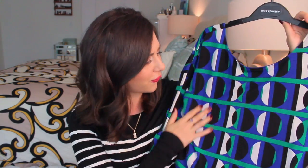Or you can do something like this, and this is actually a reflection of another trend that I'm going to mention as well in a moment. But if you just look at the print, you can see it's really fun. It has a lot of color going on, but the whole dress is very simple, very affordable. I got this at the Banana Republic outlet last time I went to Hawaii.